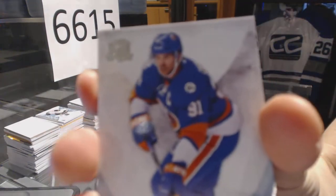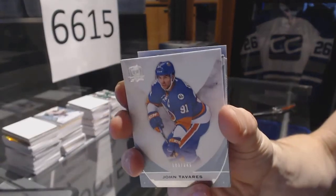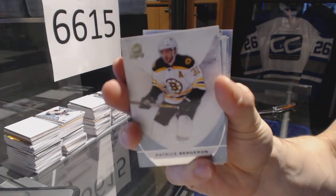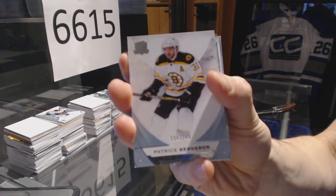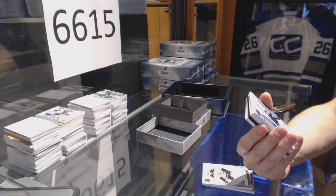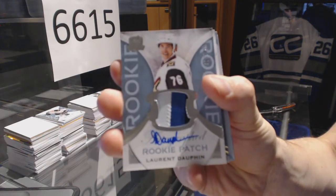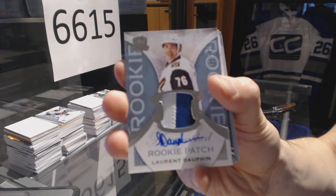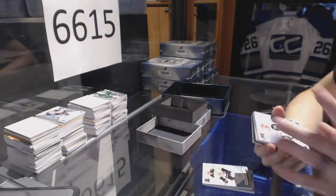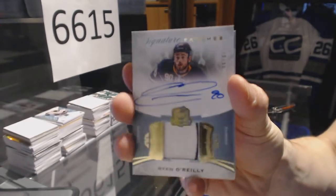Base card number 249 for the New York Islanders, John Tavares. Base card number 249 for the Boston Bruins, Patrice Bergeron. We've got a confusing three-color rookie patch auto number 249 for the Arizona Coyotes, Laurent Dauphin. There's always at least one every year. All right, Laurent Dauphin. We've got a two-color signature patches, number 99 for the Buffalo Sabres, Ryan O'Reilly.